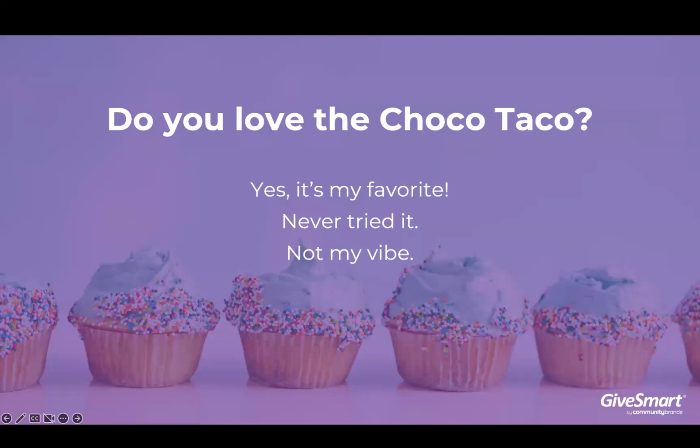So let's get this first poll started. We want to know, do you love the Choco Taco as much as we do? There was earlier this year some dessert taco controversy, if you may have seen it, when the Choco Taco we are all familiar with from Klondike was being discontinued. In case you missed it, the public outcry was huge, and the taco will not be fully discontinued now. The news shows that they will be bringing it back in some capacity.